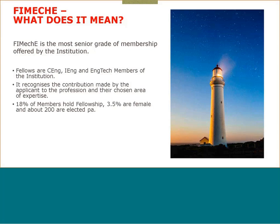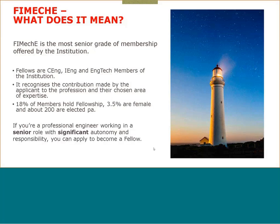So I've included some stats today. Currently, about 18% of our membership hold fellowship. Out of our 45,000 registrants, just under 7,000 are fellows of IMechE. About 3.5% are female, and typically about 200 new fellows are elected every year to the institution.